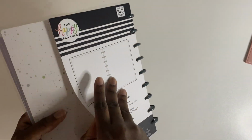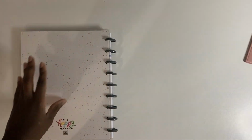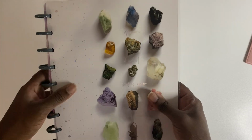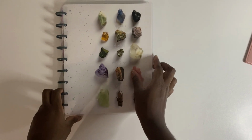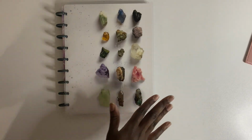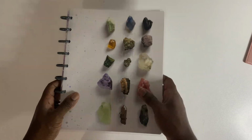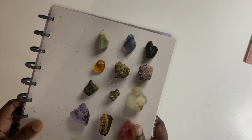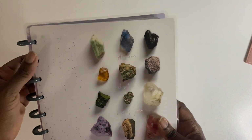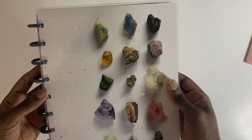And one thing I want to say too is, because I've used a Happy Planner before, I have interchangeable covers that I can use. If I want to change this out, I can change the cover depending on my mood and that kind of thing. So this is the first planner, and look out for videos in terms of how I'm setting it up and using the daily pages as well.